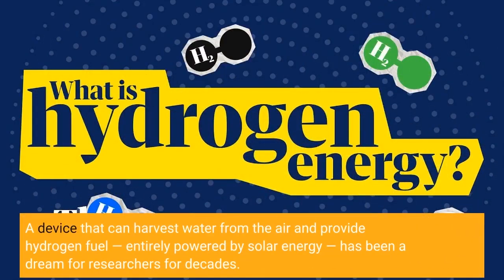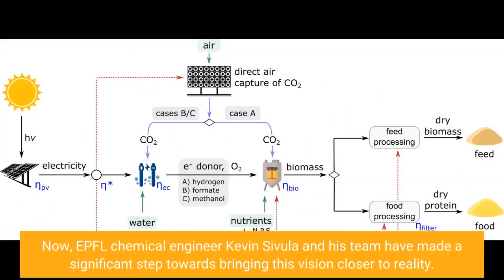A device that can harvest water from the air and provide hydrogen fuel, entirely powered by solar energy, has been a dream for researchers for decades. Now, EPFL chemical engineer Kevin Sivula and his team have made a significant step towards bringing this vision closer to reality.